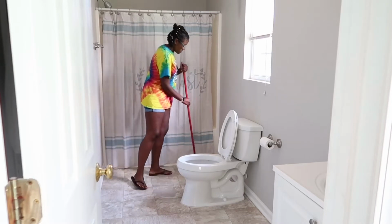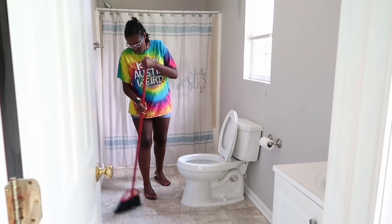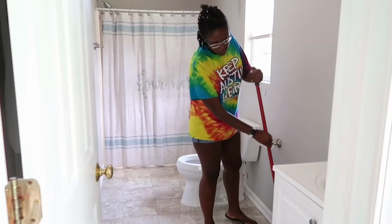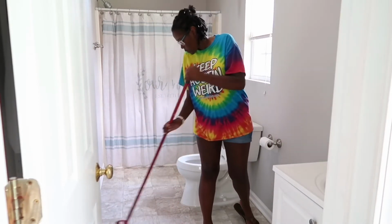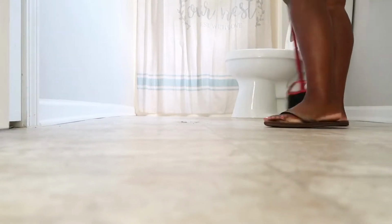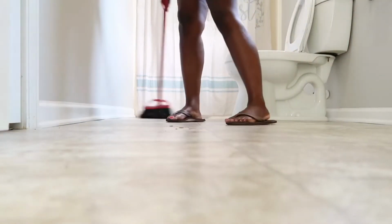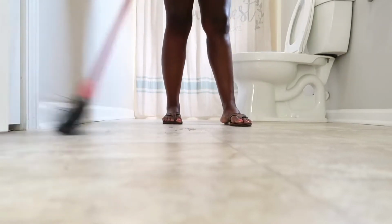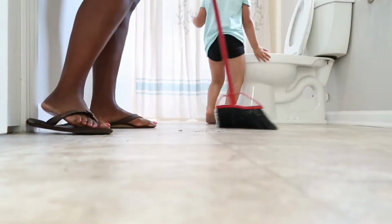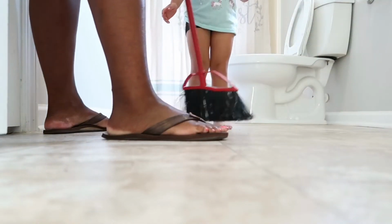So to clean the baseboards, I just use my broom. You'll notice whenever I'm sweeping, I'll also be sweeping the baseboards as well. So it's just like dusting that area. I've also seen people put an old t-shirt and rubber band the t-shirt to the bottom of your broom, and that'll dust it off as well. So whatever you choose to do, any small thing works. And if you want to just use your broom, that works just as fine as well.